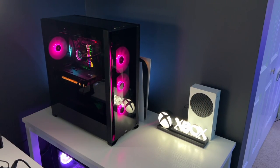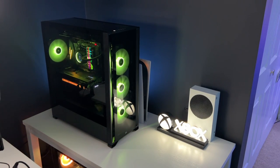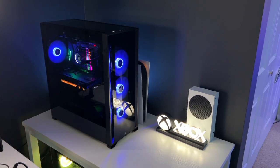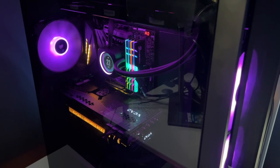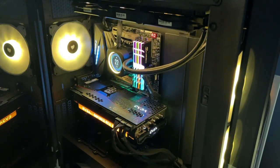Anyway, guys, my first full tower case. I am absolutely in love with this case. It is so beautiful inside and out. The cable management is absolutely incredible. Everything either opens magnetically or via a glass door. It's just so great.